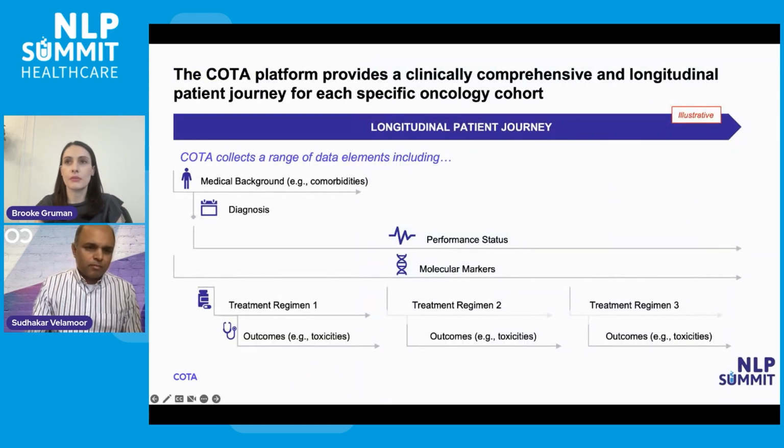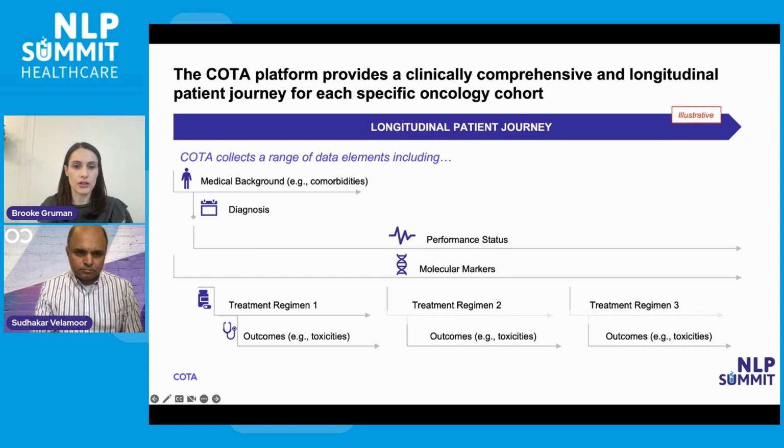So what is this information that we curate? We capture very deep clinical information throughout a patient's journey. This could include elements such as a patient's medical history, molecular markers, outcomes, treatments, and many other elements. And most are captured at multiple time points throughout the patient's journey and require multiple source documents to be leveraged from the EMR.